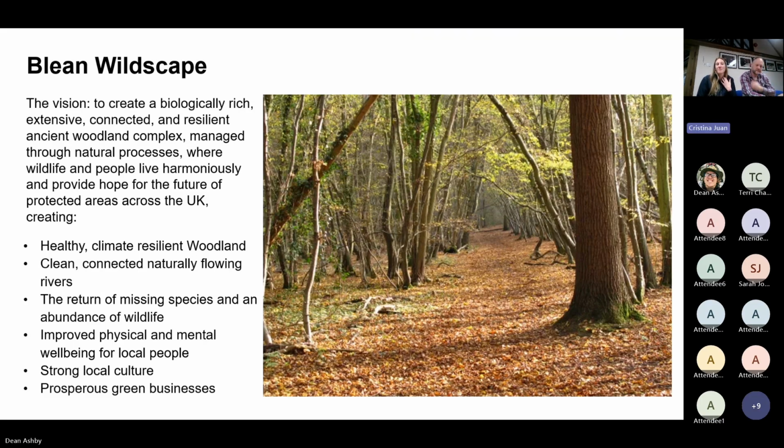So basically, just to reiterate a bit what our vision is, what we want to achieve is to create a biologically rich, extensive and connected woodland. And not just at West Blean, but also looking further afield through working with neighbouring NGOs who are also large landowners, and creates that big network. Because even if we manage to create a very healthy ecosystem pocket where we are, for a lot of species, that won't be enough. Most species have large migratory routes, so they need that landscape connectivity.